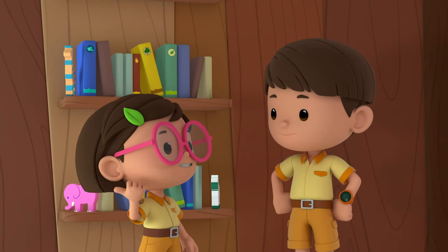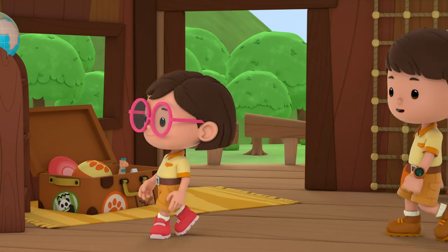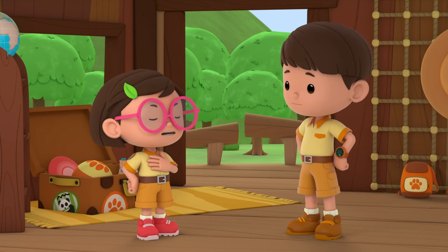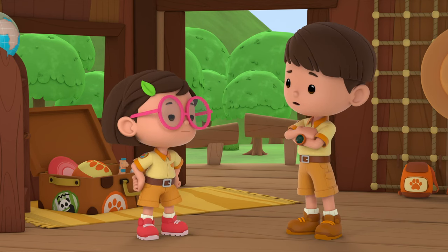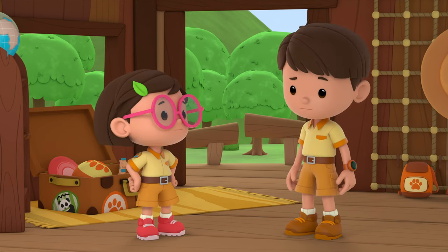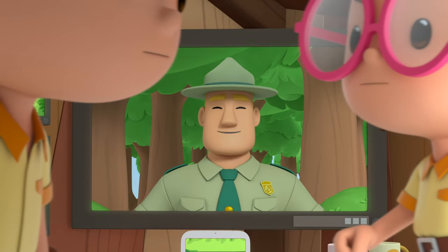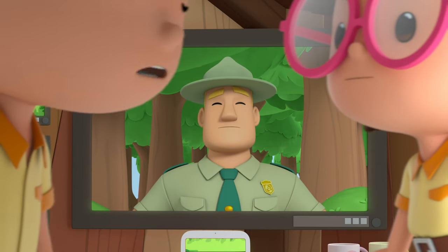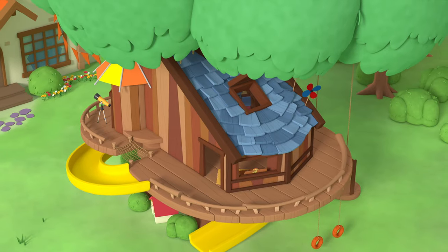Now let's go fix that broken window and camera lens. I'll get the super glue. Super glue? How about some tape? Are you the one with glasses, or am I the one with glasses? Super glue will fix a broken glass. I think we should try using tape. No, super glue. Tape. Super glue. Good job, children. You are amazing, wildlife rangers. It looks like mantis shrimps aren't the only ones who fight.